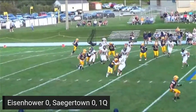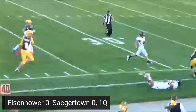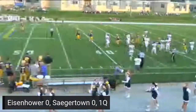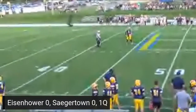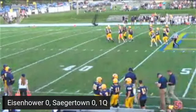Pitch is to Logan Penley. Penley's got some blockers, but there is a flag down in the backfield as Logan Penley is wrestled out of bounds. And flag or not, if that's against Eisenhower, which it is, it's holding, you've got to feel pretty good about Penley being able to get around the outside like that. Certainly not going to shy away from putting the ball back in his hand. Wouldn't be surprised if it's on the very next play.